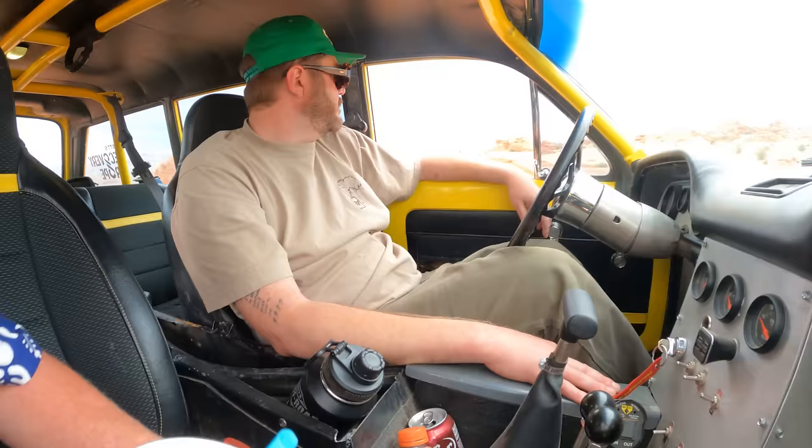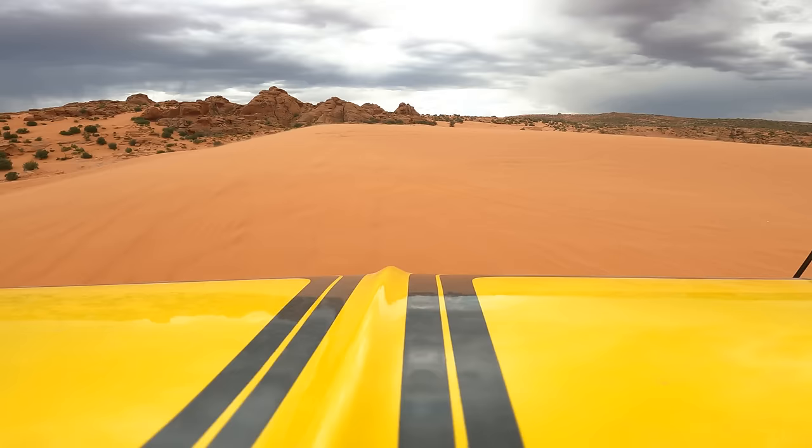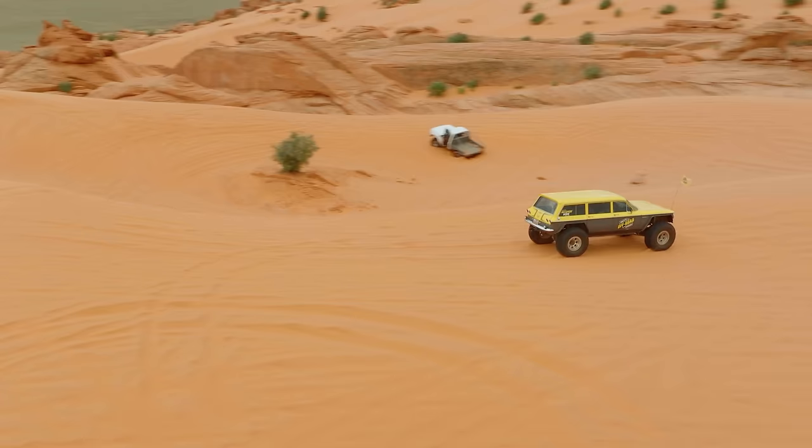Because of the increased difficulty of this challenge, I'm gonna have Matt with me in the passenger seat to coach me through it. A job like this is gonna take a lot more wheel speed and some planning. So you're gonna need an exit strategy before you even step on the gas. Kind of think of how a roller coaster track would be and drive that route. Keep your speed up.